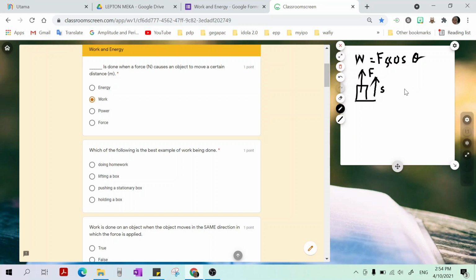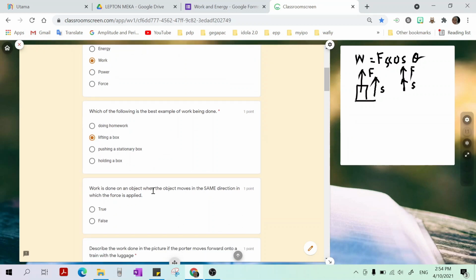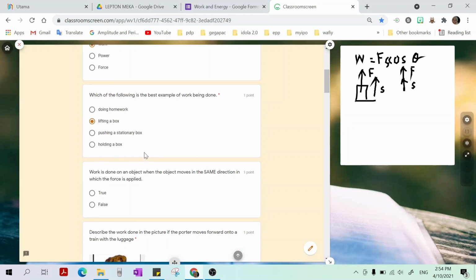So sekarang untuk case ini, angle between force and displacement is 0 degree. So cos 0 degree equals to 1. So, and when we lifting a box, work is being done. So, saya cubalah pilih answer number 2, B. Right, so kalau yang number 3 ni, pushing a stationary box.